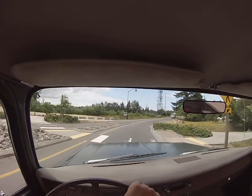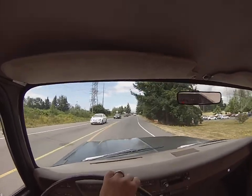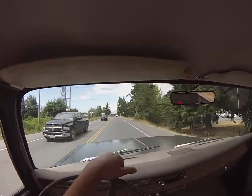So we're gonna go about the roundabout there, shift into third. I mean, it's just a great driving truck. I mean, it's just killer.